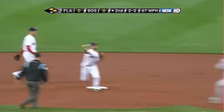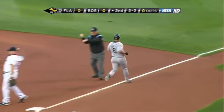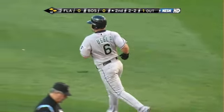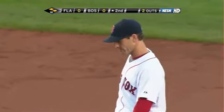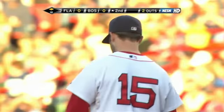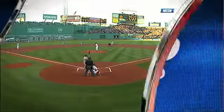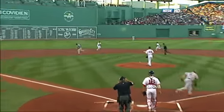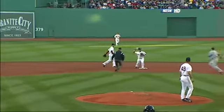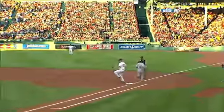Uggla grounds it up the middle. Green is there to flip to second for 1 on to first. Double play. And that can happen quickly, too, when Tim Wakefield's on the mound. Well, he's always one pitch away from getting out of an inning, or at least stopping an inning, stop the bleeding. See a 2-2 pitch going down. All Uggla could do is hit it back up the middle. Didn't hit the ball hard at all. They turned 2 very easily.